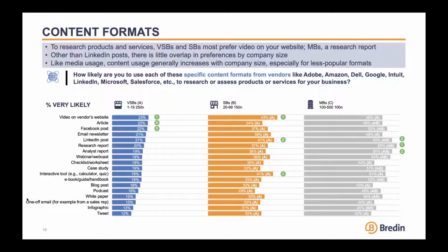Whereas with smaller businesses, if you just utilize a smaller set of targeted media, you can reach them more efficiently. And in terms of the specific formats that they like, video ranks really high. It's interesting, that's been creeping up over the years, and it had been doing battle with articles for the most popular format. It's most popular among very small businesses by a hair in this survey.